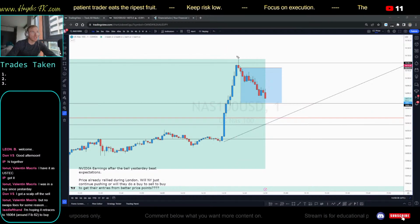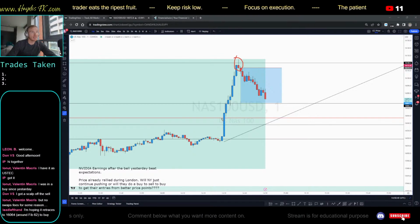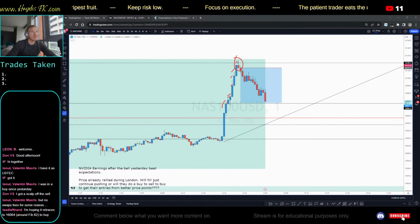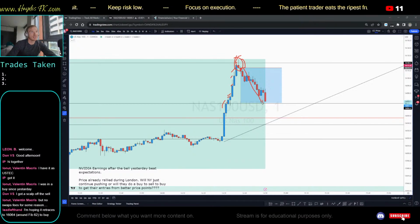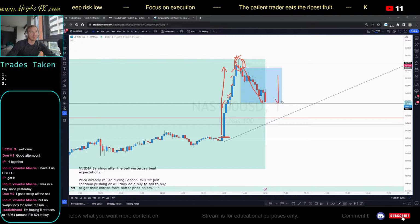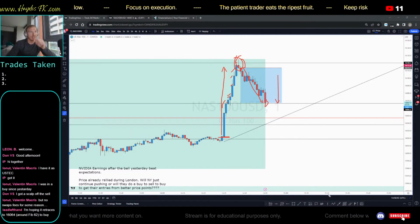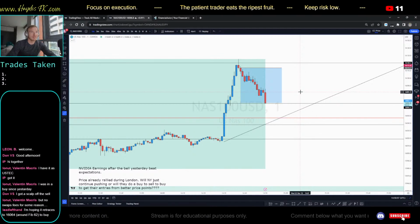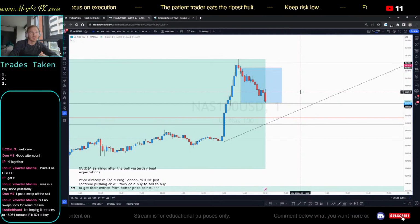We had to wait for a rejection candle before we could take it. Almost, I was hoping we were going to get one here. Nothing, nothing, nothing. Rejection candle, bang. Correction time. Especially when you've got a clean move up, clean move down. Nice one. Target hit. That's it. We're done. Nice quick one.